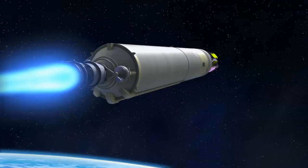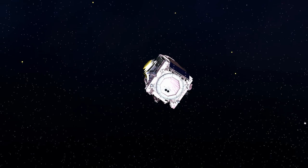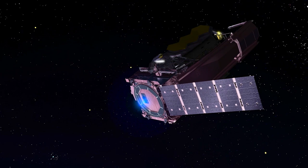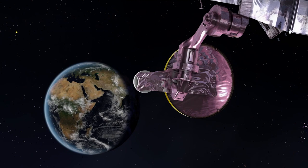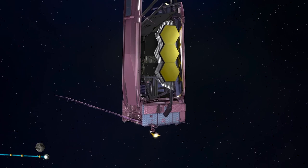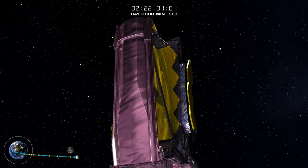Once in space, the Webb telescope is slowly unfolded in a well-choreographed series of deployments. The solar panel is deployed first to provide power. About 12 hours after liftoff, Webb's thrusters are fired in what's called a mid-course correction burn to fine-tune Webb's trajectory. About 24 hours after liftoff, Webb's high-gain antenna is deployed, enabling communication with ground controllers. Webb is traveling so fast, it passes the moon in about 2 days. Here, a second mid-course correction burn sets the spacecraft on course toward its orbital destination.